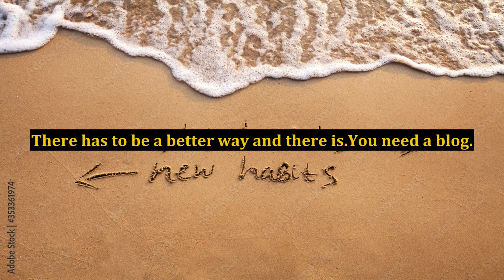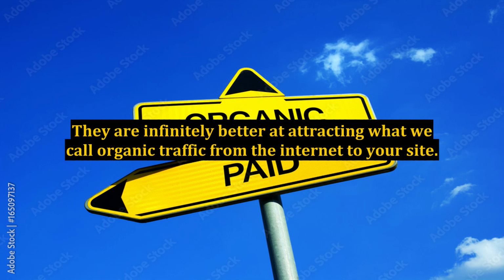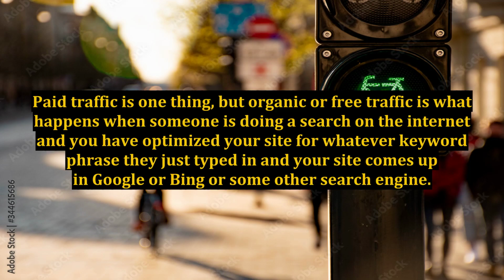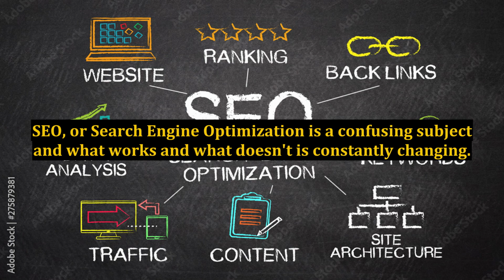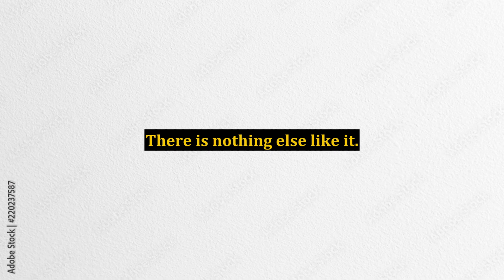You need a blog. Not just any blog, but a WordPress blog. They are infinitely better at attracting what we call organic traffic from the internet to your site. This is free traffic. Paid traffic is one thing, but organic or free traffic is what happens when someone is doing a search on the internet and you have optimized your site for whatever keyword phrase they just typed in, and your site comes up in Google or Bing or some other search engine. SEO, or search engine optimization, is a confusing subject, and what works and what doesn't is constantly changing. But one thing is clear, WordPress is a very unique tool to attract that organic traffic. There is nothing else like it.